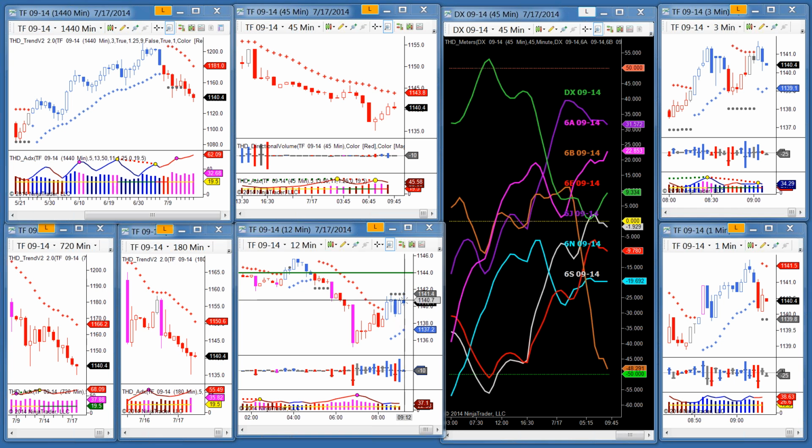You're getting divergence on the Russell right at the 12-minute, because congestion dot. Now that bar does not finish until 9:12, so there's basically another 7 minutes. If that holds, it's going to come down at least to 1137.3.